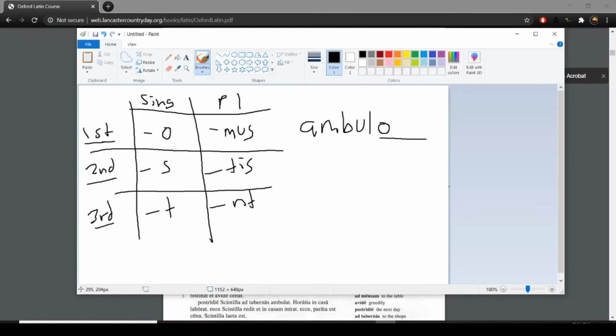If I wanted to say you walk, singular, I would take out this ending. Okay, that didn't work. And write ambulas, which means you walk, singular. Should have mentioned this earlier, the first conjugation vowel is A. So when you have this root, ambul, you'll add the first conjugation vowel, which is an A, and then apply the ending, which in this case is S, to say you walk. For third person, if I wanted to say he walks, I would take out this S, somehow. Okay. And write ambulat, where this T is the third person singular ending.